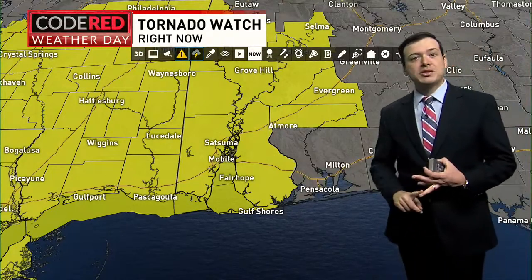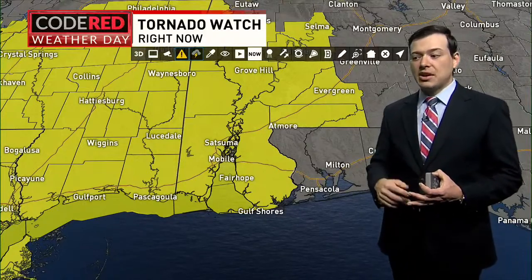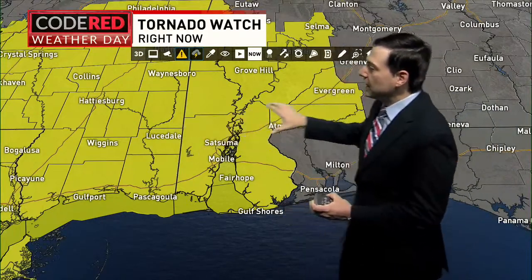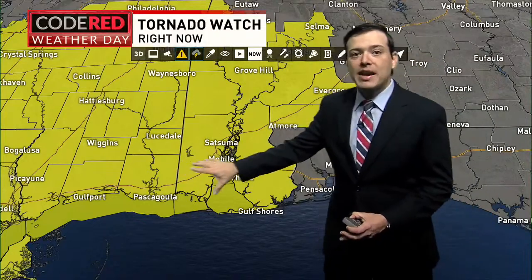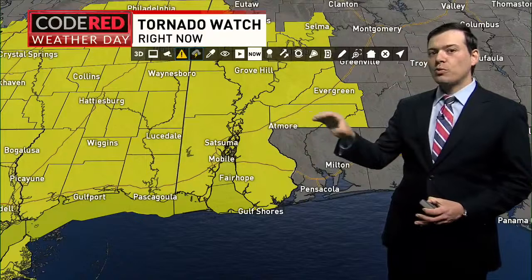But we also, especially over our inland communities, can't rule out the potential for isolated tornadoes that could even be strong, maybe EF2 plus. So we do have that tornado watch currently in place, and for the most part, at least in the short term, the tornado watch that you see for Mobile and Baldwin County is mainly inland, but again, that doesn't mean that the threat is zero closer to the coastline. This is going to be round one of the storms that we see today.